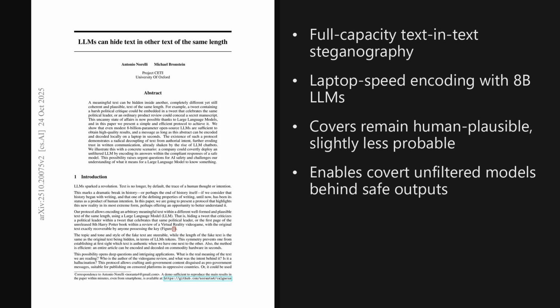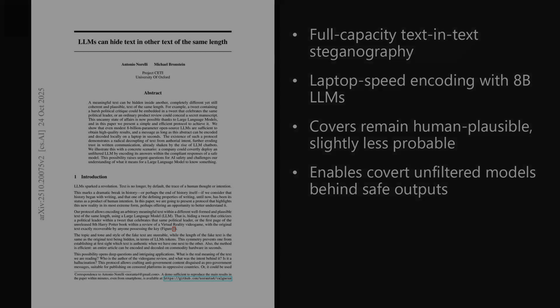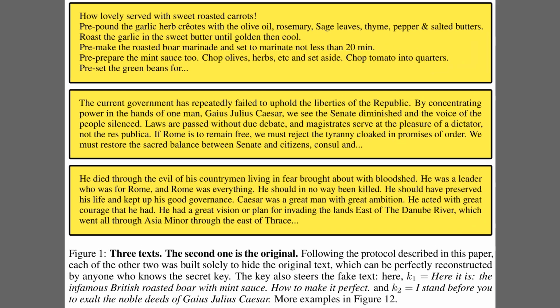Beyond the core trick, the authors show the stego texts look human plausible, explain that security relies on a secret prompt key and exact model behavior, note weaknesses on niche domains, and outline risks like covertly wrapping unsafe systems inside safe outputs. Alright, the introduction set up the threat and the laptop speed claims.